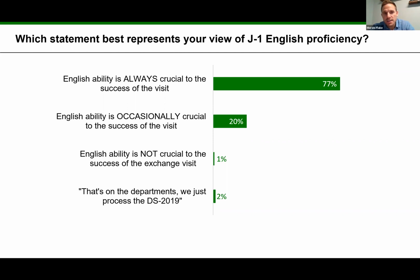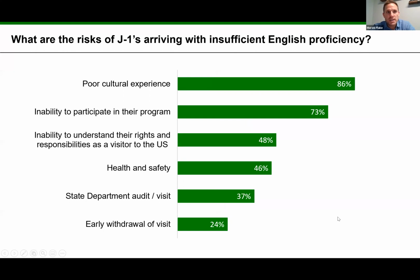And this makes sense, as we all want the scholar to have a positive experience, and English proficiency is a contributor to helping them have a positive experience. And so we followed up the question with what are the risks of J1s arriving with insufficient English proficiency? And the most common response here is the poor cultural experience. That makes perfect sense as it aligns with the purpose of the J1 program.